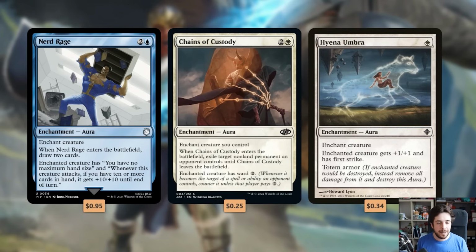Like Nerd Rage: ETB draws 2 cards and also acts as a finisher when you have enough cards in your hand. Chains of Custody: ETB, exiles an opposing creature. Hyena Umber, just a good card. It adds some protection to whatever it's enchanting, so having extra copies is always nice, because then your creatures just survive additional board wipes.